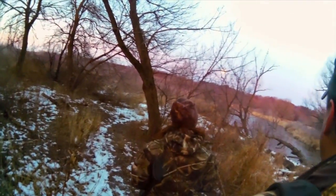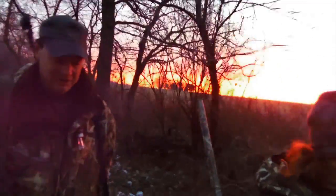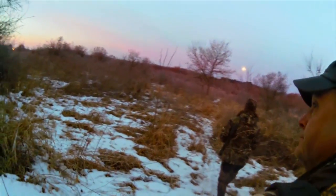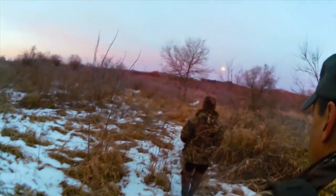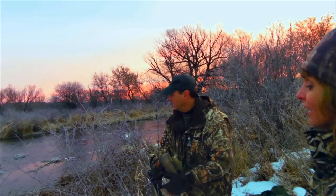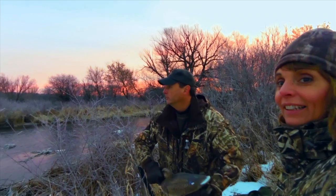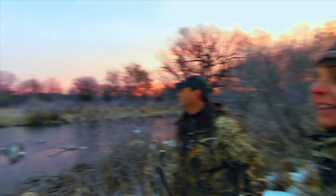Well, here we are out at one of our favorite spots. This spot has really done us well. As you can tell, it's some fast-moving water. We've been hunting it on and off for a couple different reasons. One, just out of sheer convenience. We can get out here in very short order. It's very minimal to walk into it with gear, and there's generally birds.